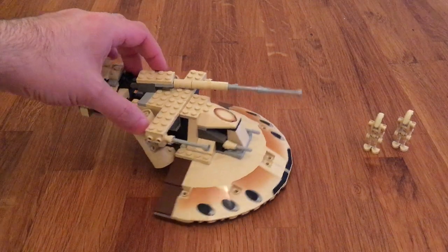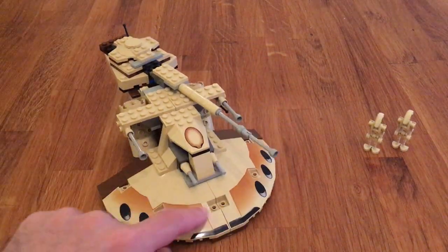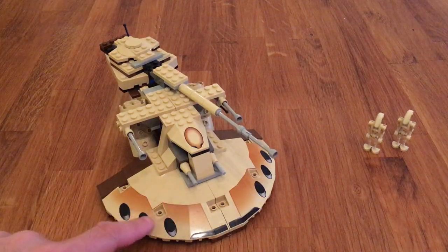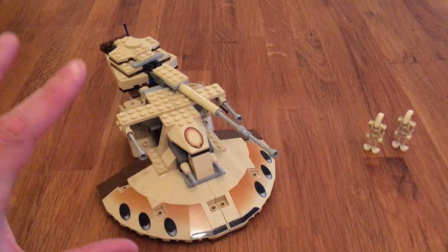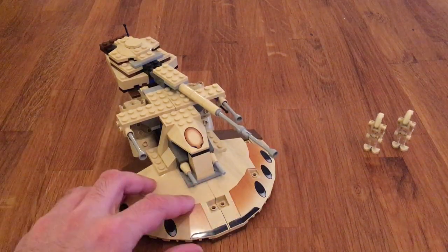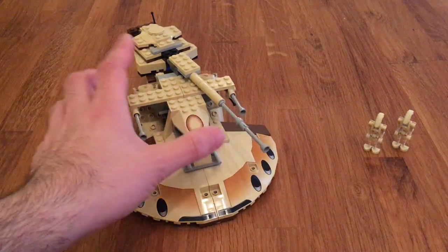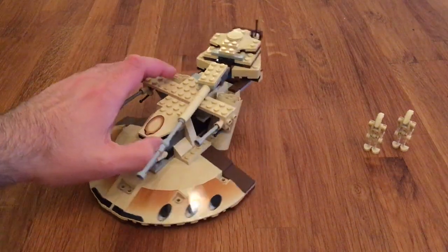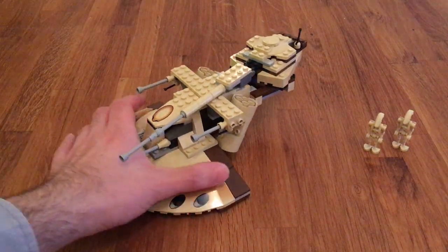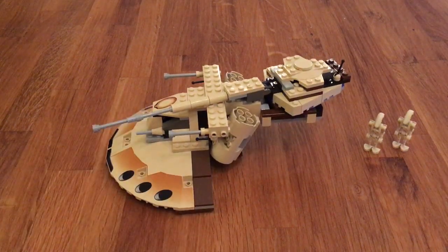So that brings me to the looks. I think this set looks absolutely amazing. There are, like I said, some printed pieces, like these two large dish pieces over here that have these gun holes in front, making the whole thing look very good. If these pieces were not printed, I think this set would look a lot worse. And there is this one printed hood piece here on top, but that's it. All the rest of the looks come from the texture of the bricks itself, and it looks pretty awesome. And it's relatively large for only 158 pieces.